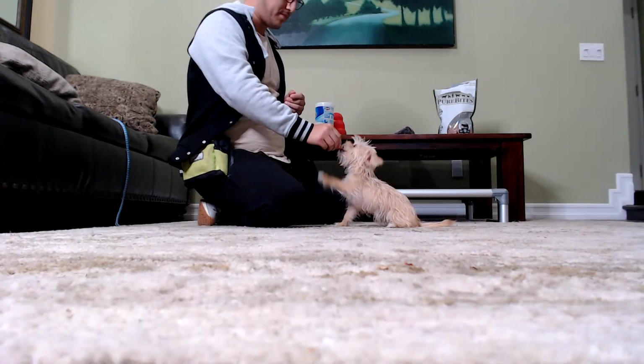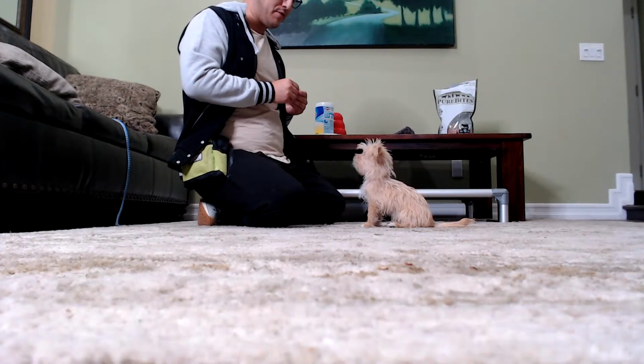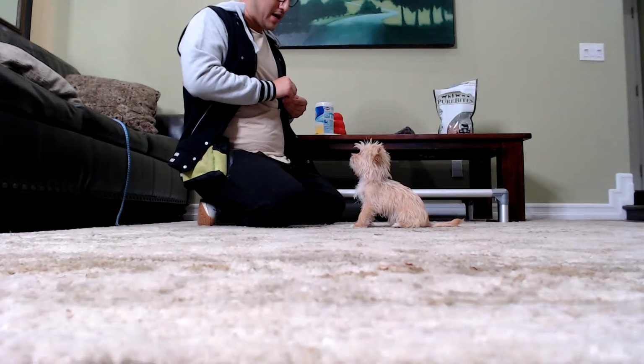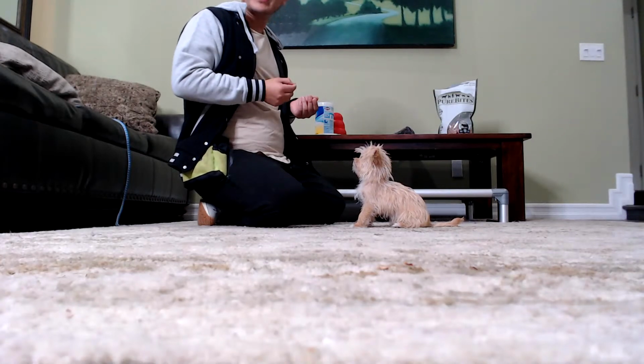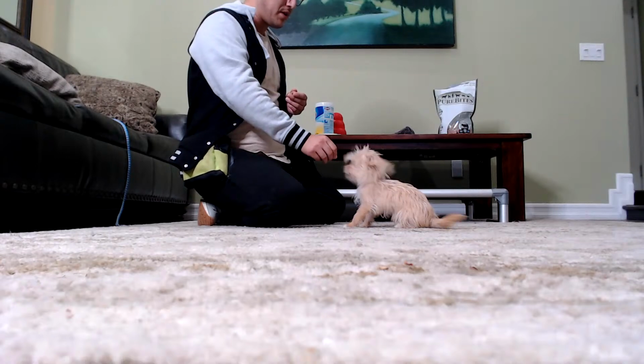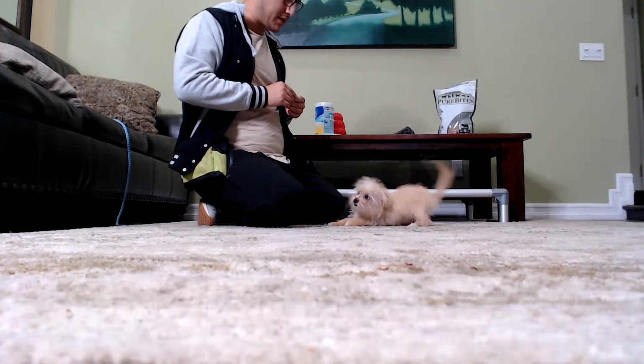Now, the reason a lot of dogs snap into obedience when they see food is because it gives them a focal point, right? They have one solid goal, one solid mission. And so I know so many dogs that stay perfectly good for food, but they may not stay without food or treats being present, right?